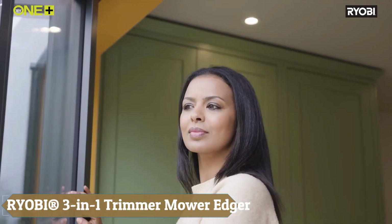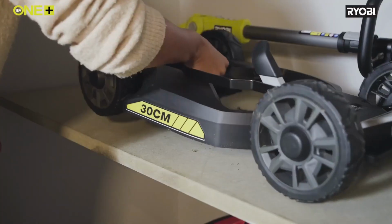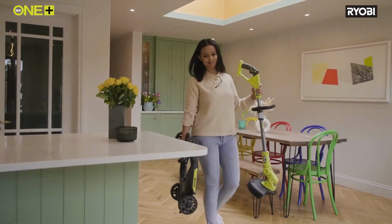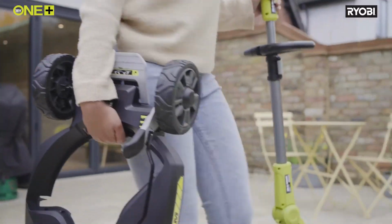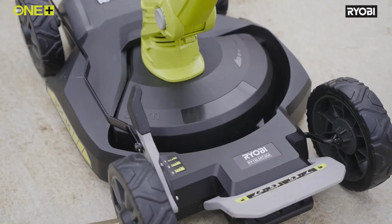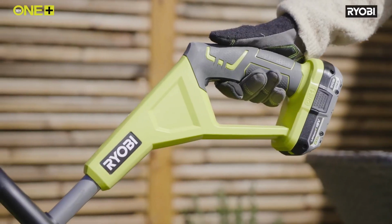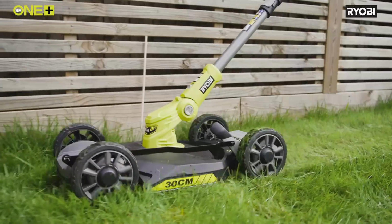For those with small gardens, the Ryobi P2160 VNM is an ideal 3-in-1 tool that functions as a mower, string trimmer, and edger. It disassembles into several parts for easy storage and uses 1.7 or 2 millimeters trimmer line. As a mower, it offers 4 height settings ranging from 38 to 90 millimeters.